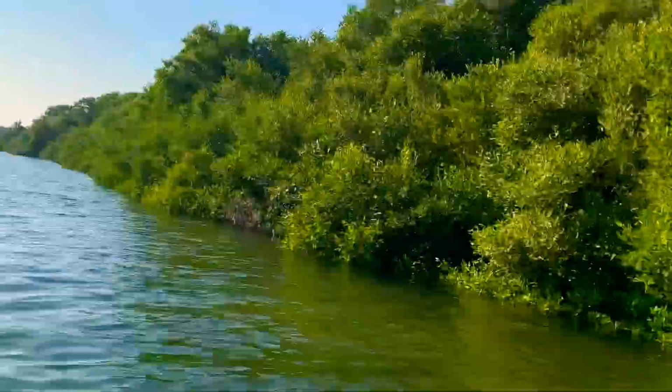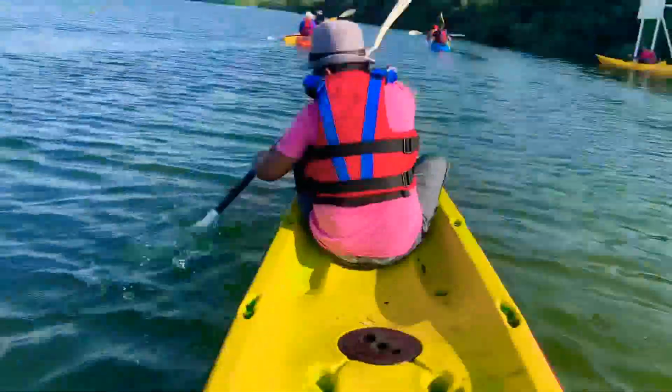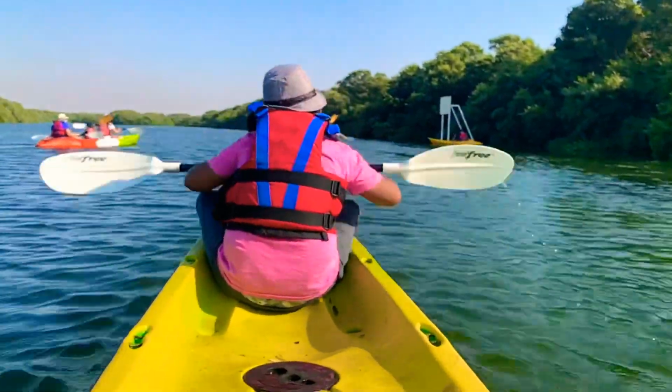It was a nice experience in visiting the mangrove forest and doing the kayaking over here in Ajman. I may come back here once again.